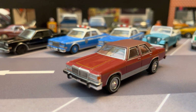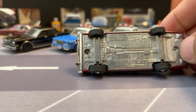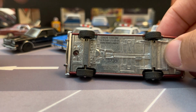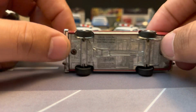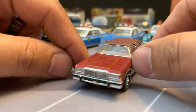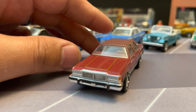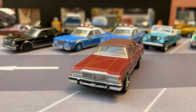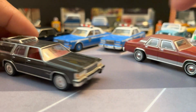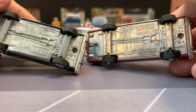But basically, this is a repeat of the wagons. Exactly. Even the chassis is the same. It's not exactly the same, but the same construction. All that stuff looks similar. And these front ends are pretty much interchangeable, too. Probably can get a Crown Vic down. Get this black one. Or Colony Park, or no, Country Squire. Yeah, same stuff. Same chassis.